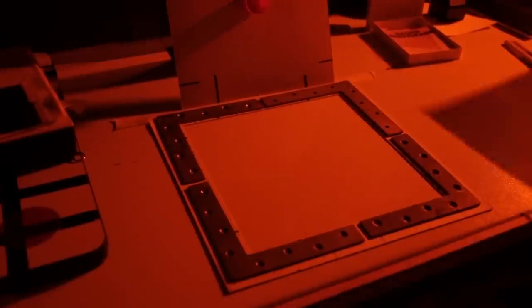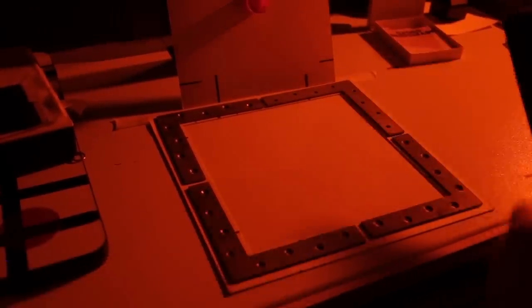And I'm just going to occasionally waft, just so no dust or hair falls onto the paper. Like so. Take the 5 filter off and let's have a look if you guys can see what I'm doing. You should be able to see what I'm doing actually. You won't be able to see the print because of the red light, but it is there.